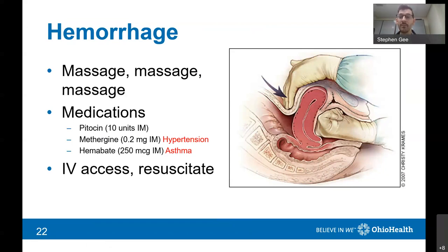So this can be done for a long period of time to temporize things and reduce your blood flow while you're waiting to get to an emergency area. If you have medications available to you, we have some medications that can be used in the setting of bleeding to reduce your bleeding in an emergency.